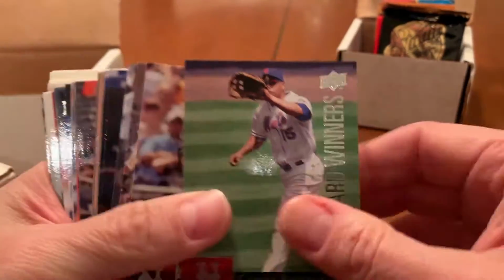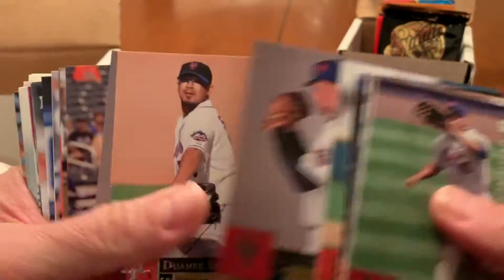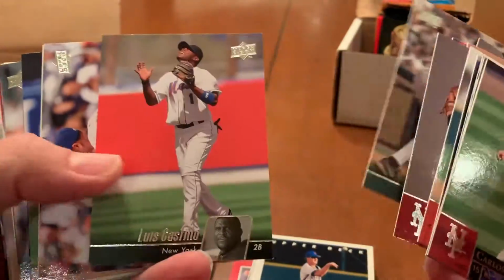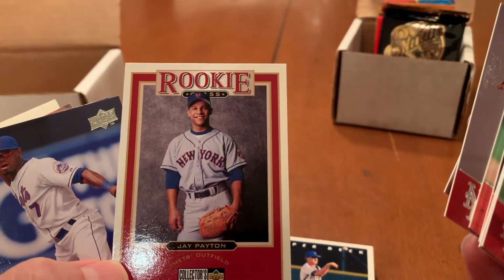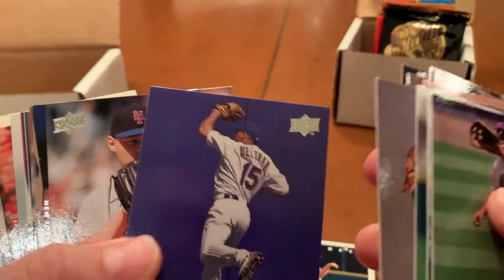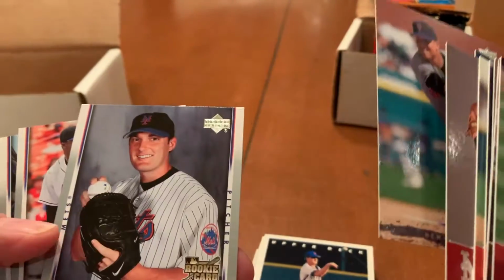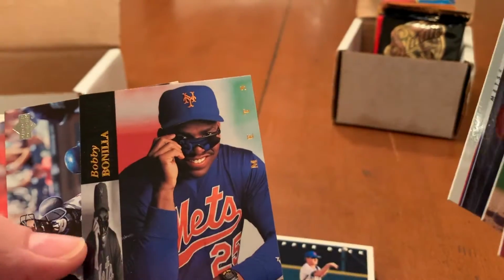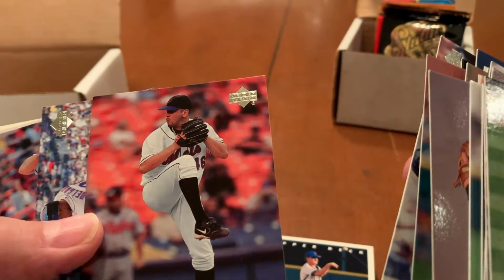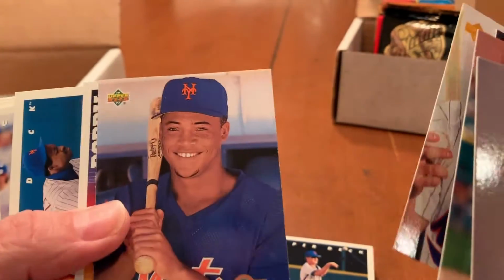Let's go through this last stack. More Beltran, Fernando Tatis, Moises Alou, Ramon Castillo, Ryan Church, Ivan Hernandez, J.J. Putz, Duaner Sanchez, Jeremy Reed, Pedro Feliciano, Jay Payton rookie card. That's pretty cool. Jose Reyes, Carlos Beltran, season highlights, Tom Glavine, Joe Smith, Philip Humber rookie card, Yamamoto, Philip Humber rookie card, Bobby Bonilla, Oliver Perez, Isringhausen, Huskey, Bobby Bowa, still paying him.